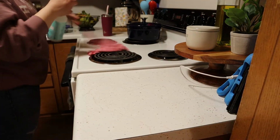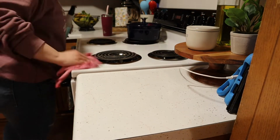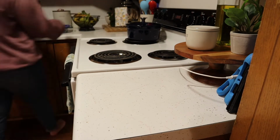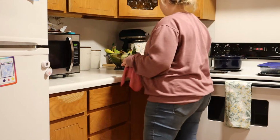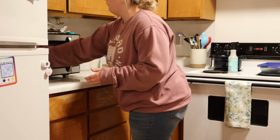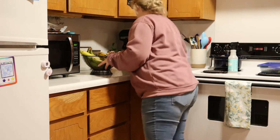So now that the dishes are taken care of and the sink is nice and clean, I'm just going to go around and finish up wiping the rest of the countertops and tidying up as I go. And then we will be done with the kitchen for the night.